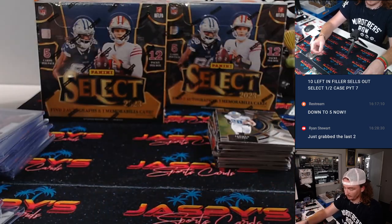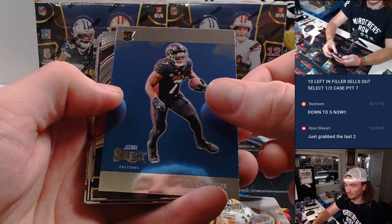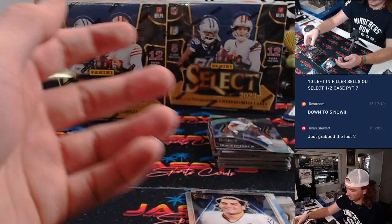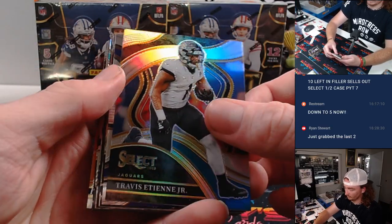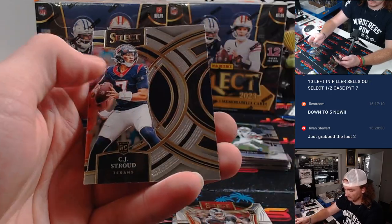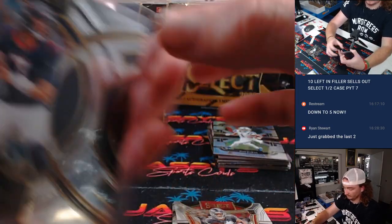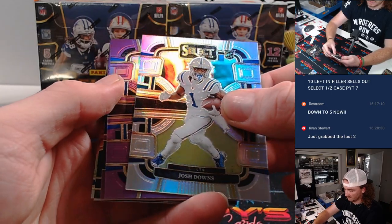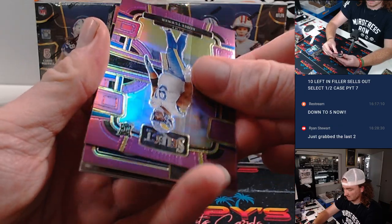It's pretty sweet. There's a Gibbs. Silver Jaden Reed. With Bijan score. Cedric Tillman, there's a Puka. Etienne silver. There's our first Richardson. Bijan. And then there's a Stroud. Purple here. Josh Downs. There's a Kobe Turner. Behind that is another purple. Maybe it's this way. Nope, I was right the first time.